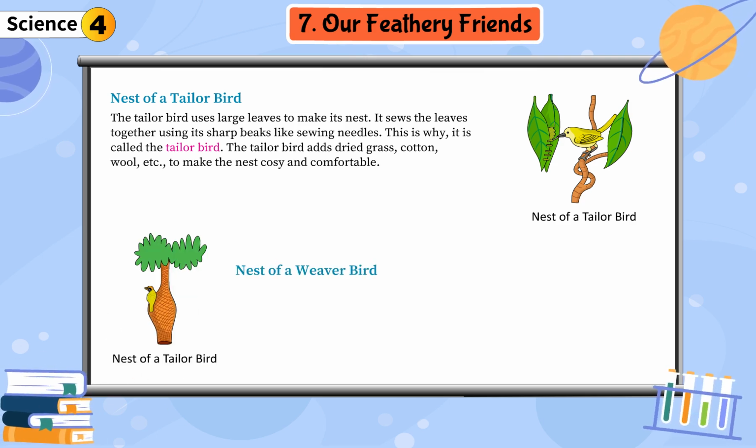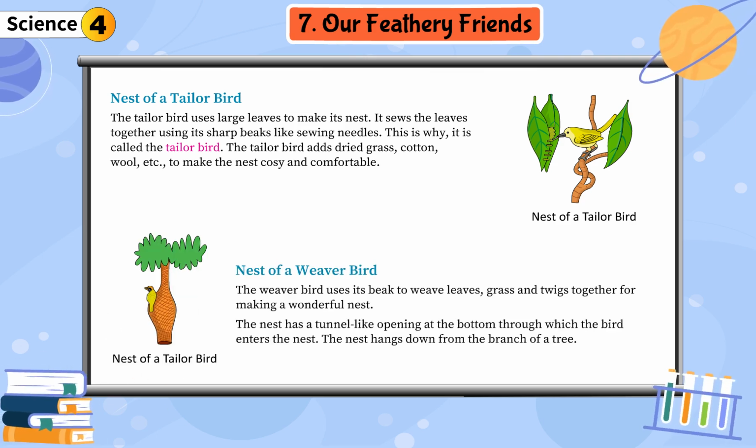Nest of a weaver bird. The weaver bird uses its beak to weave leaves, grass and twigs together for making a wonderful nest. The nest has a tunnel-like opening at the bottom through which the bird enters the nest. The nest hangs down from the branch of a tree.